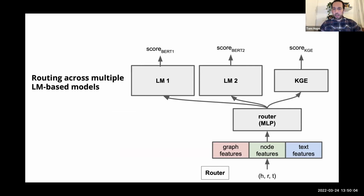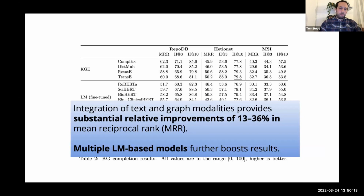Another interesting thing we explore is routing across multiple language models trained on different subsets and different types of scientific knowledge. Of course, in the paper, we have a long table of results, but here are the two core takeaways. First, integrating the text and the graph provides substantial improvement in accuracy over just using any one of them. And then also looking at multiple language models and routing or adaptively weighting across them further boosts results, which is an encouraging finding for the potential for using the information latent in these literature-trained language models for biomedical hypothesis generation.